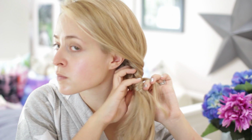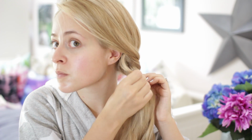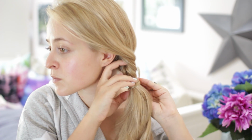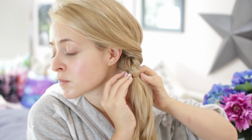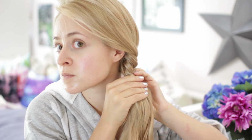Then I am going to take a little section and just wrap it round the hair tie 3 times or 4 times, depending on how short or long your hair is, and just tuck it into the hair tie so that it conceals it nicely and looks nice and pretty. Once I've done that, my hair is done.